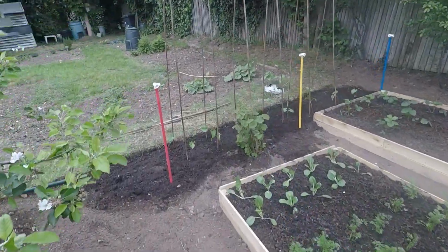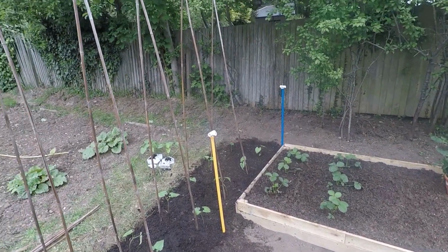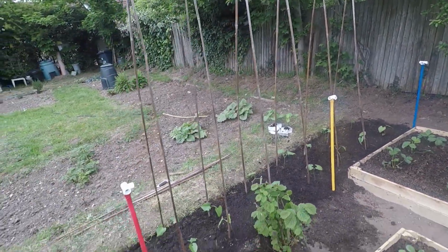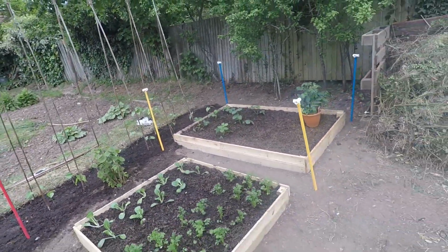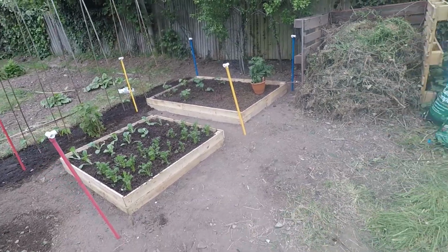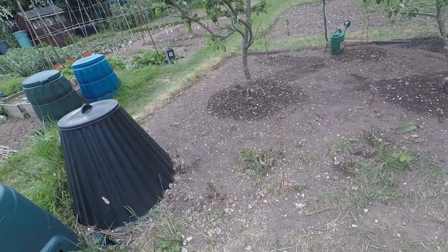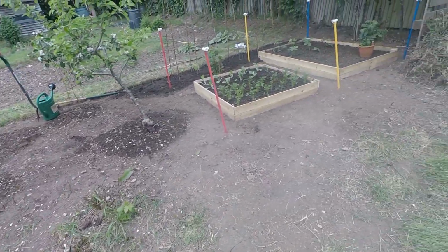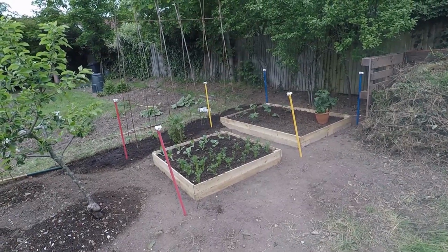Okay, so I've got my beans up. Only got about half of them in. Not enough canes. Not enough space either, really. So over the next couple of days, I'll probably have a look at getting some more canes and getting them in. But as to where they're going to go, I think probably the best place at the moment is along here, like a mirror image of them on the other side.